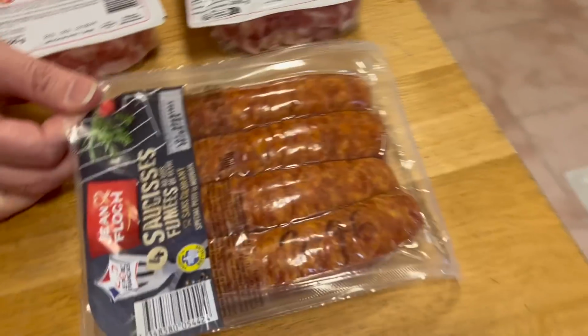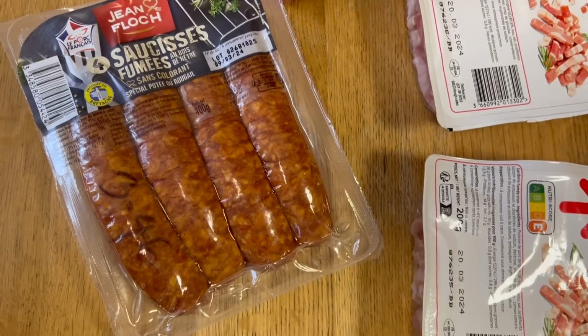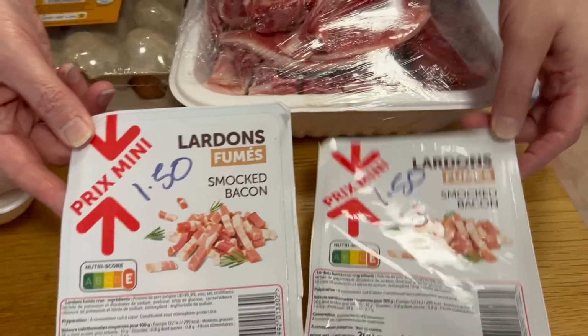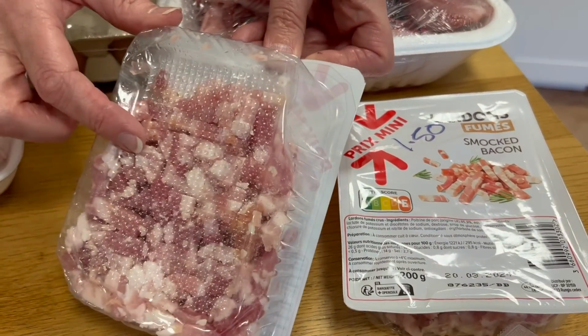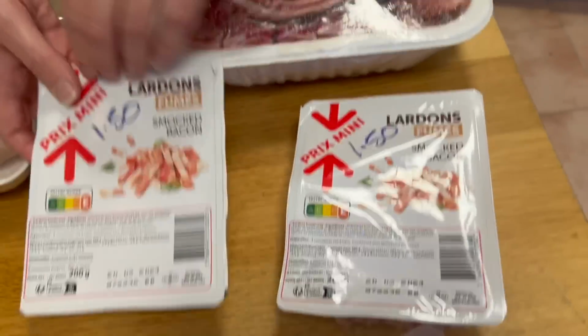We then have smoked sausages, and that was $3.46 for the 4 smoked sausages. Absolutely fantastic. And we've got 2 packs of lardons, which are chopped up bits of bacon. I add this to things like quiche.